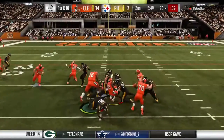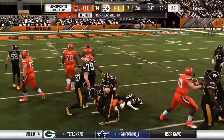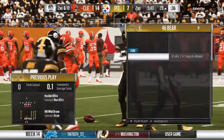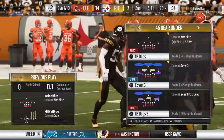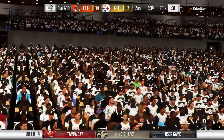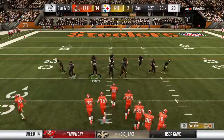On 1st down, they'll run with Chubb. And he is met at the line of scrimmage, and he goes down right there. No gain on the play. It'll be 2nd down. He has elite instincts from his linebacker spot. He's able to diagnose the run and flies in like a missile to stop that one behind the line of scrimmage.